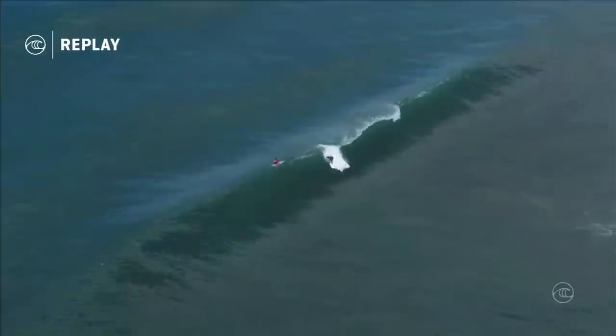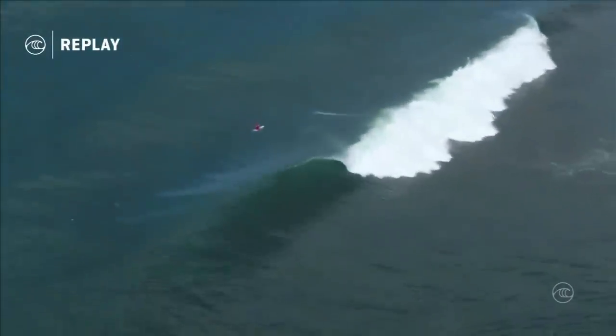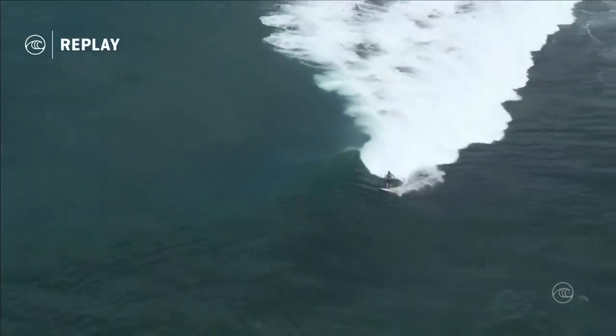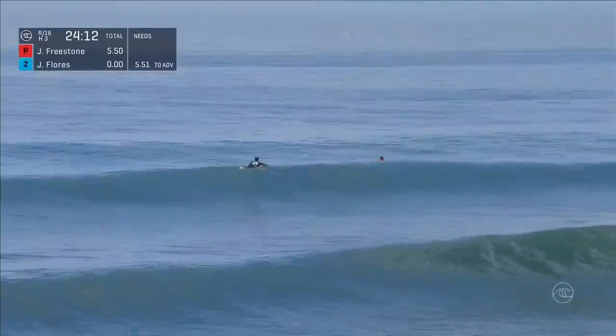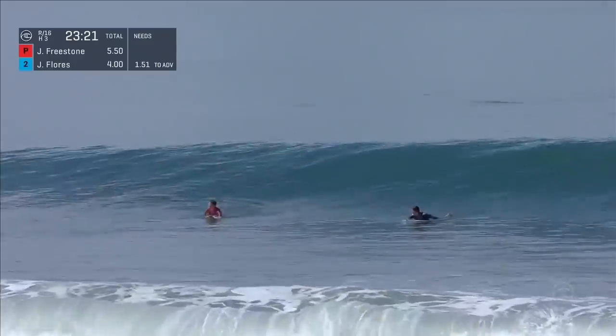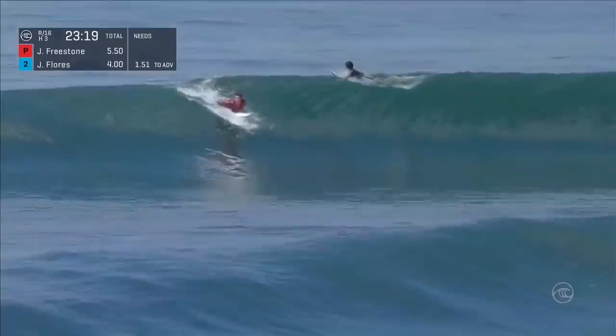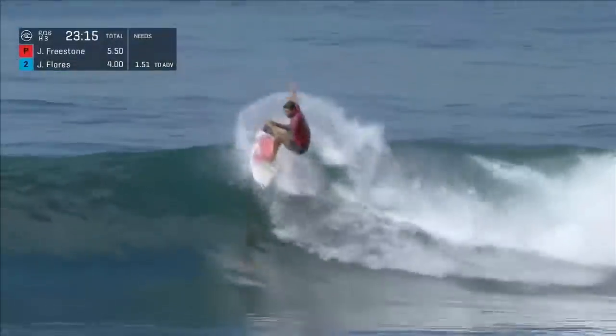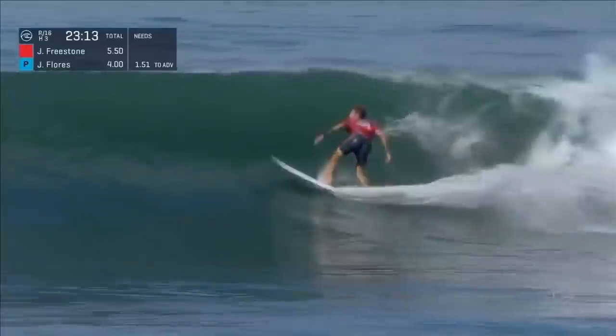But yeah, just this getting under the lip straight away. Nice tube. We've seen some good scores come through for some barrel rides. He's improving his wave performances every heat, which is great to see. Love his ability to just harness all that speed through his turns. We see Freestone up, chasing his second score now.